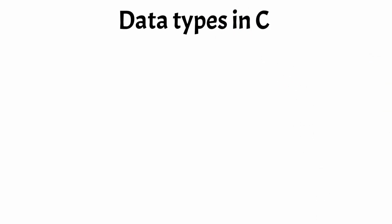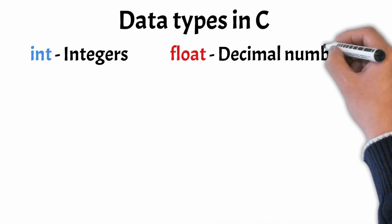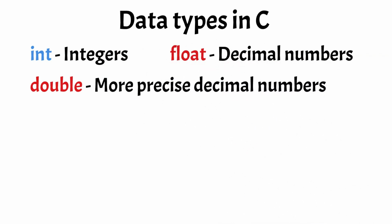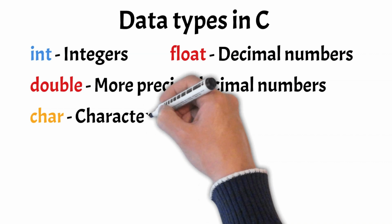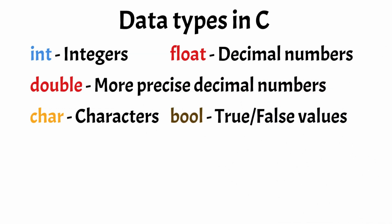Now, let's dive into data types in C. In C, data types define what kind of data a variable can hold. The most common ones are int for integers, float for decimal numbers, and double for more precise decimal values. For individual characters, we use char, and for logical values like true or false, we use bool, which can be accessed through the standard stdbool.h library.